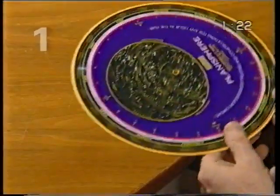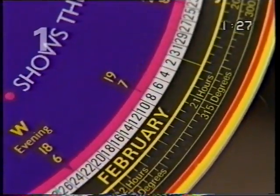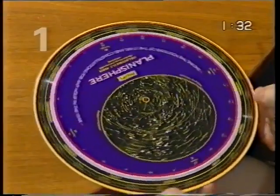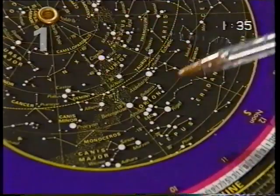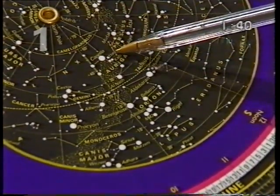Now, I've chosen the star Rigel as the star to observe. And the reason that I've chosen Rigel is that it's comparatively bright, easy to find, and is well placed in the evening sky currently. To check that it's well placed, I'm going to use the planisphere. So let's set the date, which is the 10th of February, against the time, which is 7 in the evening. And I can see that indeed Rigel is well placed. It's about a third of the way from the horizon to the zenith.